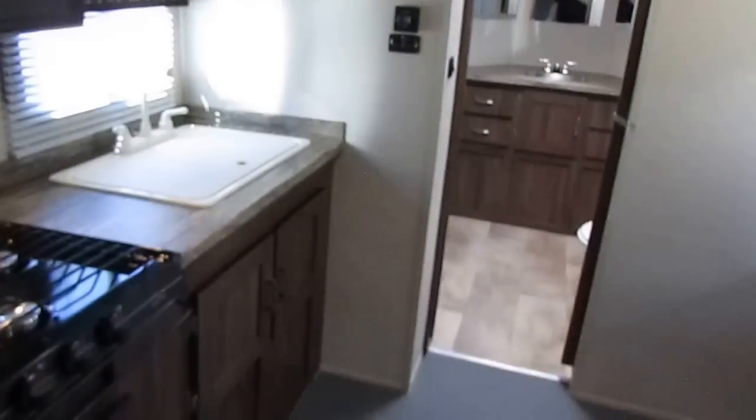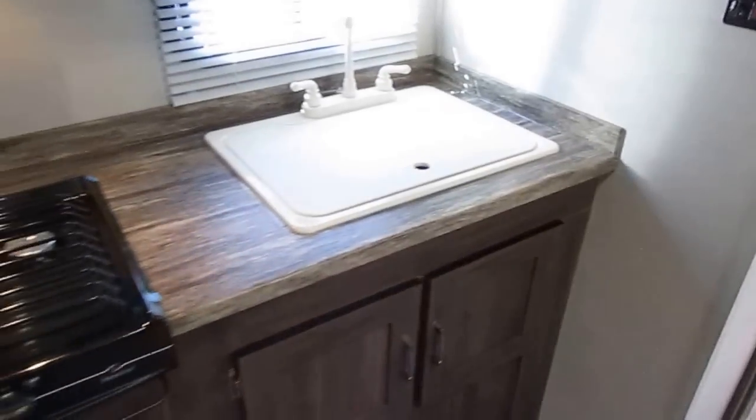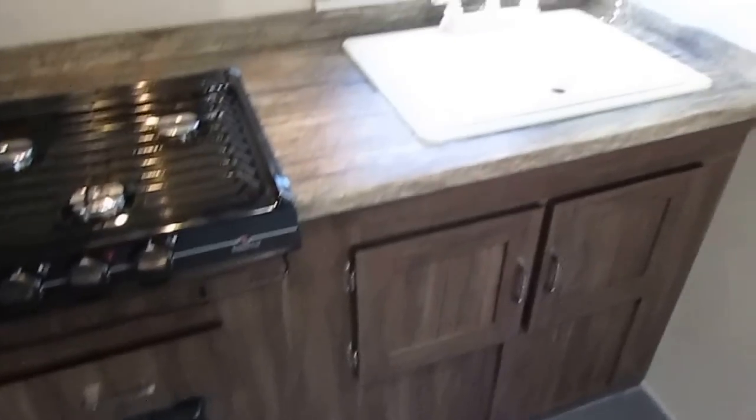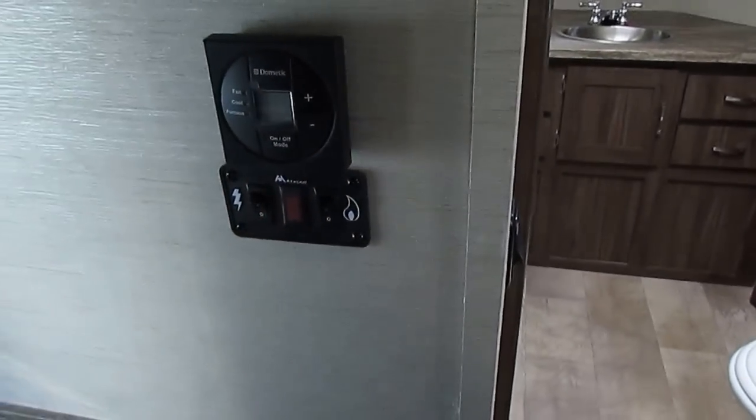Standard 7.5 foot tall interior ceiling height. And I'm going to show you why that's a good thing here in just a minute. Of course, you've got a microwave convection oven combo. Brand new, full factory warranty on everything. And the guaranteed lowest price in the United States. Water heater runs off gas or electric.